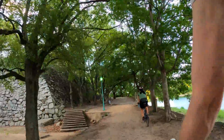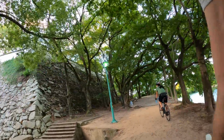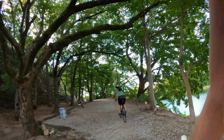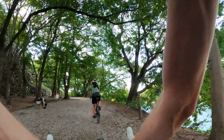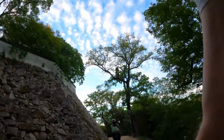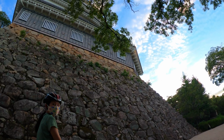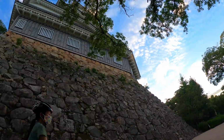This is very cool. Temperature got a little bit cooler just as we got here in the shade too. Check out this massive stone wall. Check that out. We're getting a little glimpse from over here, but not a very good angle. This is pretty cool how close you can get up here. Normally, for the castles, you have to pay to get just this close.